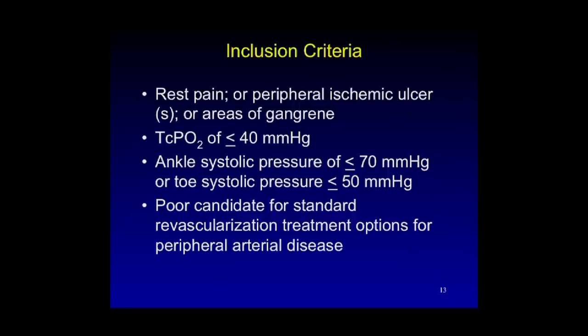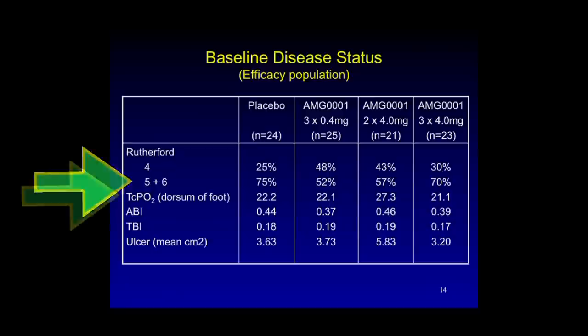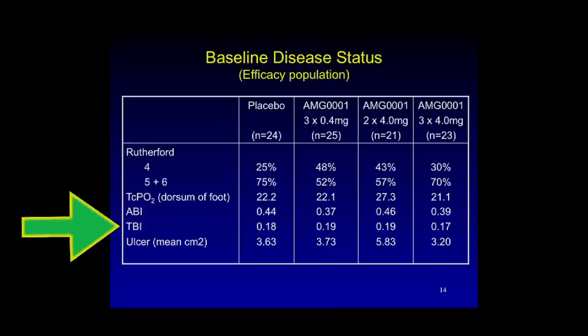And for all of these trials, the reason I show this is just that in general, the trials are very strict about what sort of patients are allowed into the trial. So you have to have hemodynamic confirmation of the critical limb ischemia, either based on TCPO2, toe pressure, or ankle pressure. The baseline incidence of tissue loss across the groups was pretty similar, at around 70% of the patients had tissue loss. You can see the TCPO2, the mean for the groups, except for one of the middle dose groups, was relatively low at 20, and the toe brachial index was also quite low.